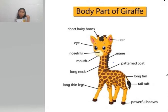Giraffe needs to have a long neck so that it can adapt to its habitat. Okay? Well, I have taken a very, very long time to explain about adapt. Are there any more facts about giraffe? Well, when a giraffe is born, it can stand up and stand for nearly 1 hour.